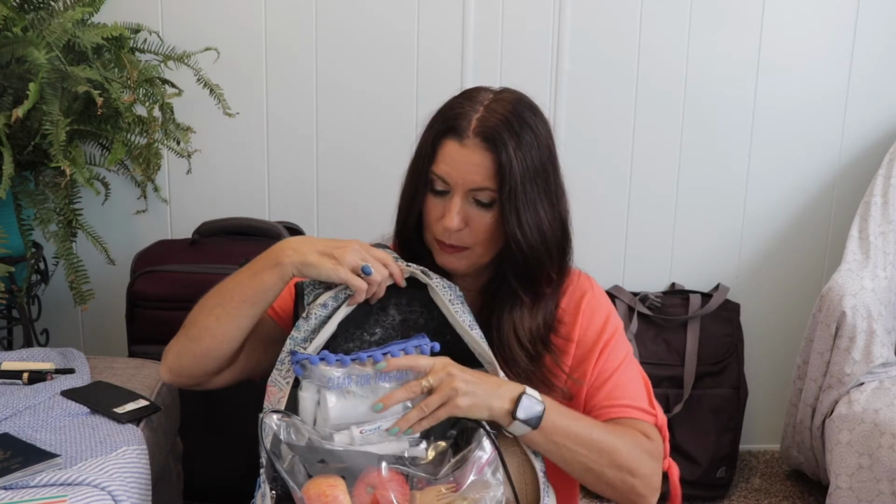Put the liquids bag somewhere that is easy to access when you are going through security, because you are going to have to pull it out. I'm going to put it up here on top of the food because the computer is right there behind it. Since I'm going to have to pull out the computer and the liquids bag, I may as well have them right next to each other so that it is easy to pull out and takes less time.